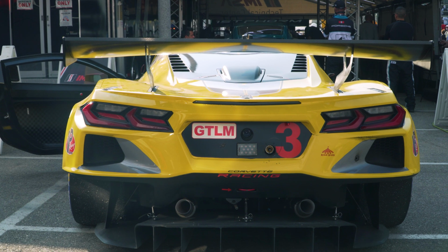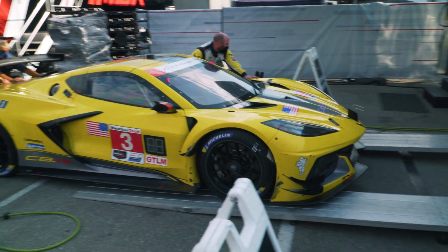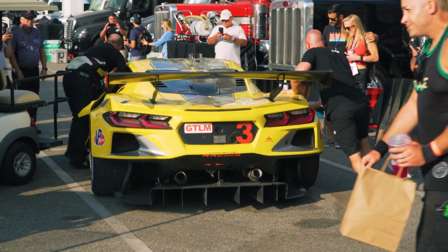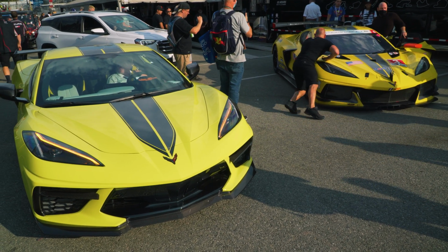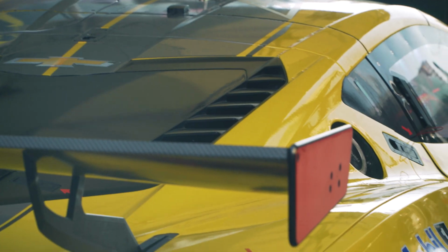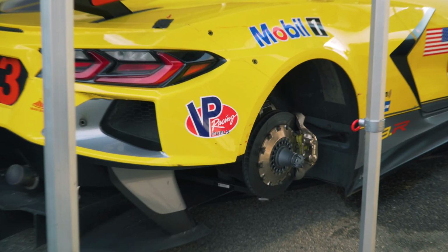So that is why it weighs so much less than a normal road car, and it's got a full racing roll cage installed as well. It's funny because my logo of number 3 is on the left side versus this car having it on the right side. But anyways, what do you think, guys? Should we make our road C8.R even closer to the actual race car? Definitely want to upgrade the handling components of the vehicle, but let me know, guys, in the comment section down below.